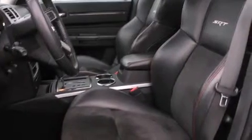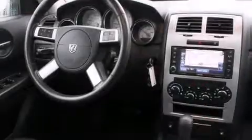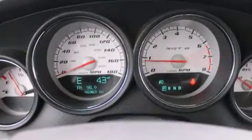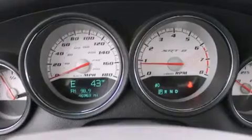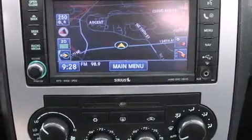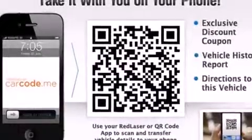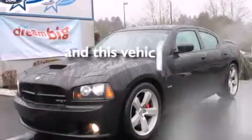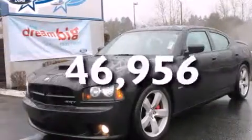premium audio system, a limited slip differential, aluminum wheels, and traction control and stability control systems. The following features are also included: a low tire pressure indicator, air conditioning with automatic climate control, cruise control, a CD player, leather seats, front and rear floor mats, rear curtain airbags, child safety seat anchors, a pass-through rear seat, and this vehicle has fewer than 47,000 miles on the odometer.